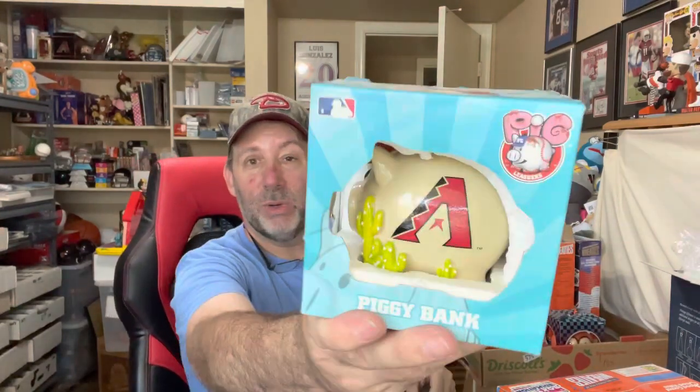One other small thing, we got a little Diamondbacks piggy bank, probably a $5 item. Tony Stewart ornament, nobody wants, donate. And these are little nesting dolls that they made for the Diamondbacks several years back. So you got 1, 2, 3 with Randy Johnson on the outside. I'll put it in my booth for a few dollars.